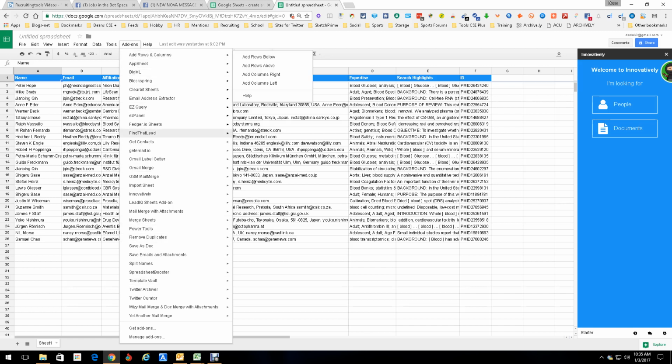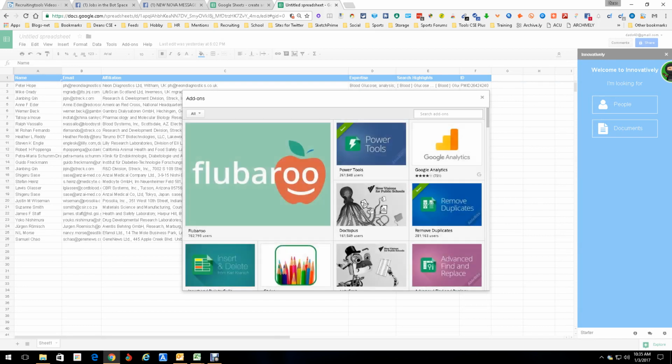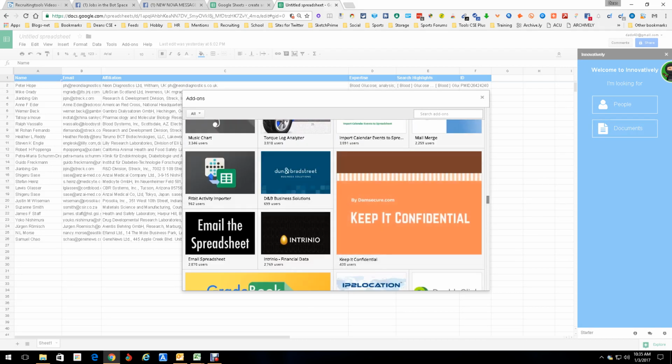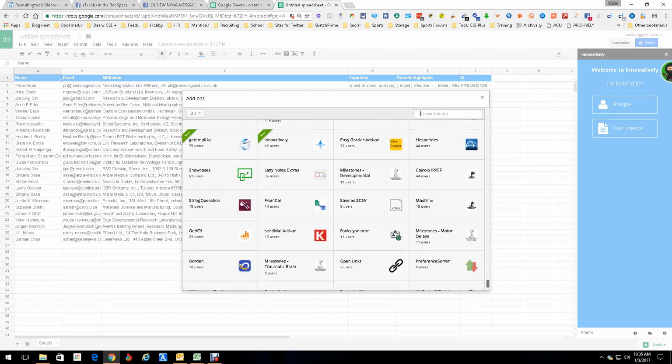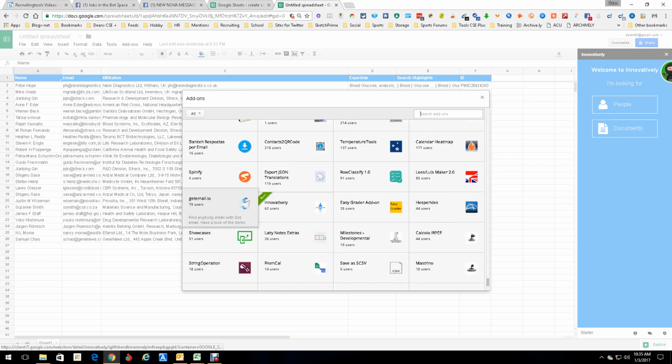So I'm in Google Sheets. I come all the way down to Get Add-ons, and it opens up the add-on store. Now everything in here is free, no big deal there. And what I'm going to do to find Innovatively is come all the way down to the bottom, and that's because I know it's a pretty new tool, and that's where I found it. So I'm going to come all the way down. As you can see, there are a boatload of tools in here. So I'm at the bottom, and now I'm going to creep my way up, and Innovatively is right there.